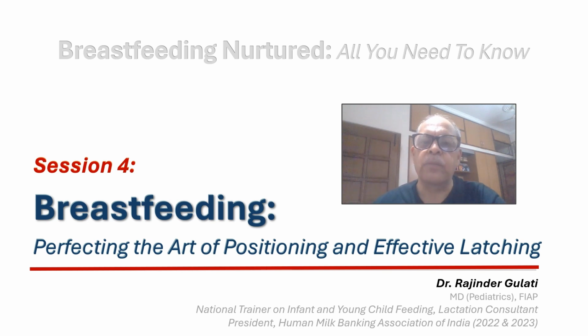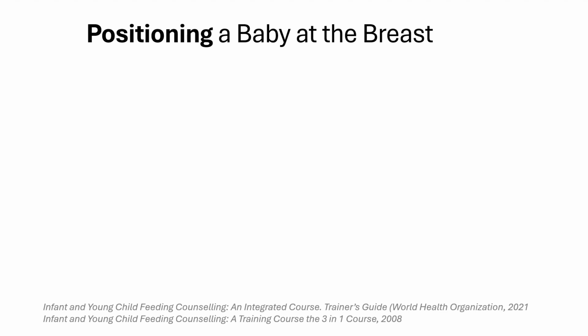Positioning refers to how a mother holds her baby at the breast with particular attention to the alignment and placement of the baby's entire body. These aspects are crucial for ensuring a comfortable and successful breastfeeding experience.